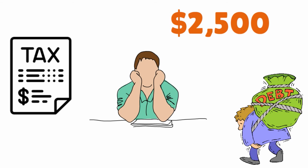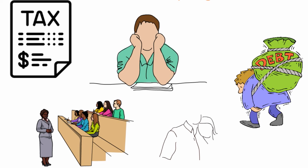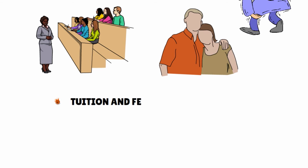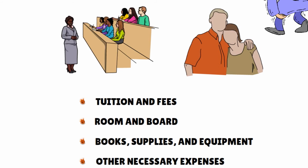The loan must be taken out solely to pay qualified education expenses for you, your spouse, or a person who was your dependent when you took out the loan. Qualified expenses include amounts paid for tuition and fees, right? Room and board, books, supplies and equipment, and other necessary expenses such as transportation. And as long as you're no longer claimed as a dependent, you can deduct up to $2,500 of student loan interest paid by mom and dad each year.